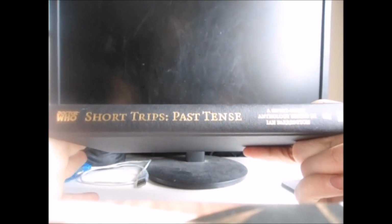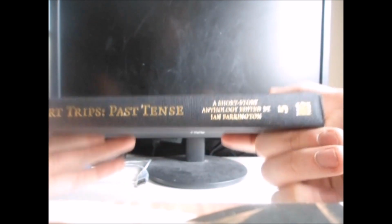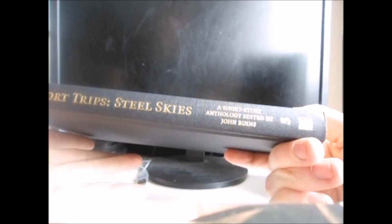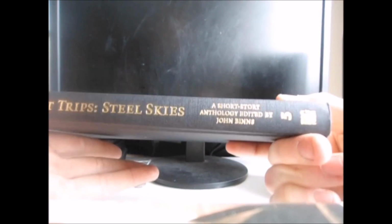Right, I think I may have gotten a misprinted copy of this short story compilation, because on the dust jacket here it says it is the 6th instalment of the Big Finish Short Trips range, but on the actual book itself, it's printed number 5, which is really weird. And I actually have what is the 5th instalment to the Big Finish Short Trip range, Steel Skies, which, as you can see on the spine, says number 5. And let's have a little look here. Yeah, and the spine of it says number 5 as well, without the dust jacket. So yeah, this is the 5th short story instalment done by Big Finish.